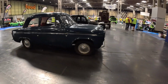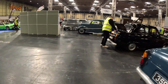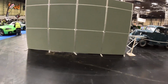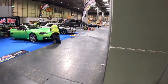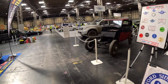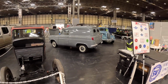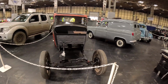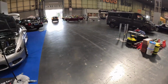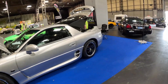Ford Anglia, a couple of Ford Anglias actually. Let's have a dart down here, see how these guys are setting up. It's going to probably stay in hole 5, I think, for now. Might wander up in a moment, just have a little look. So this is the Ford Side Valve Club. So we've got van, we've got Popular, a chassis, that's a Navara. Mitsubishi GTOs, another Crown Vic.